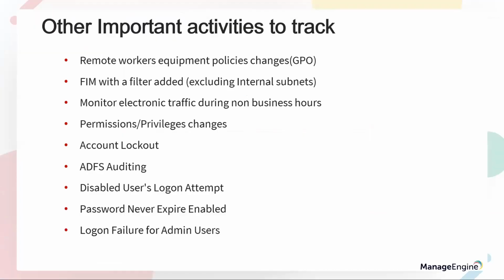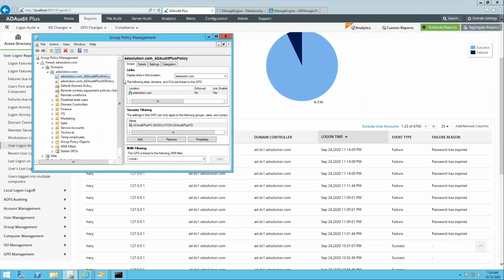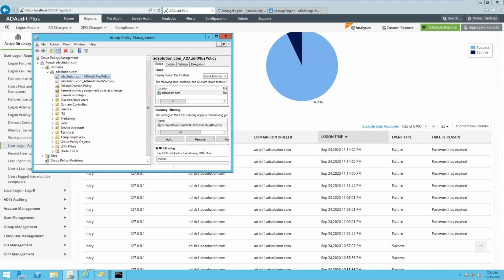So other important activities to track is remote workers equipment policy changes, group policy changes. And when I say remote workers equipment policy, let me show you what I have, because as we speak, this pandemic, in my test lab, I have few group policy objects, which is remote workforce, remote workers equipment policy changes. And the reason why I'm asking you to pay attention to group policy objects is there are about 1,500 plus settings, and to look into every single setting is scary, time consuming, and half of it is beyond a common man's knowledge. So that is exactly why you need to understand every single small change in group policy could crack open your organization.